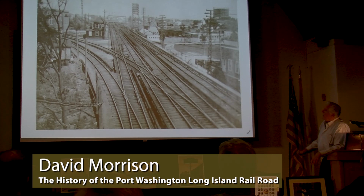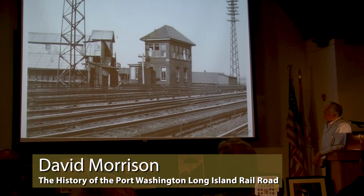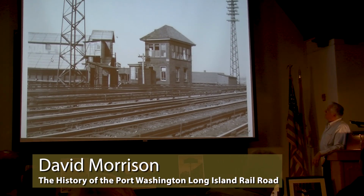And here's another shot, Winfield Junction. This is about 1910. There was a signal tower there that controlled the switches. This was the Long Island Railroad main line, and this was the Port Washington branch switching off at Winfield. And Winfield Tower, this is 1910.